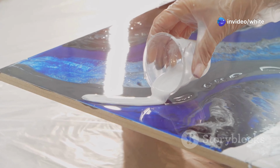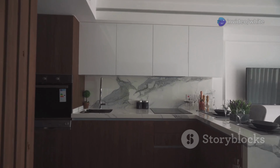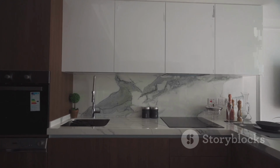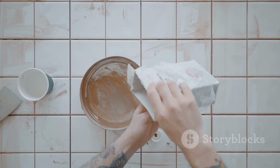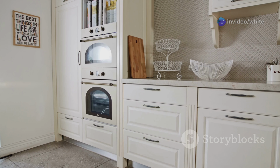Can't afford a full replacement? Try an epoxy resin kit. We turned our old laminate countertops into marble-look beauties for under $200. Other options include contact paper, yes really, tile overlays, or affordable butcher block panels. The key is focusing on the visible surfaces, because that's what people notice most.